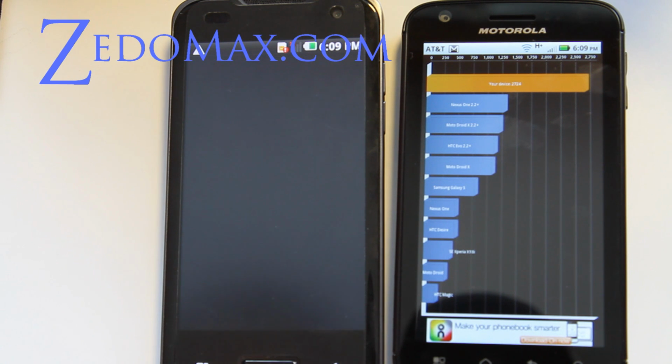I think I got like 27. Wait, let me check real quick. I've got the results on my site here. I'm just gonna check here. There we go. The results we got last time with the test, we got 2578 for the Optimus 2X. So in this one, the Atrix 4G wins.